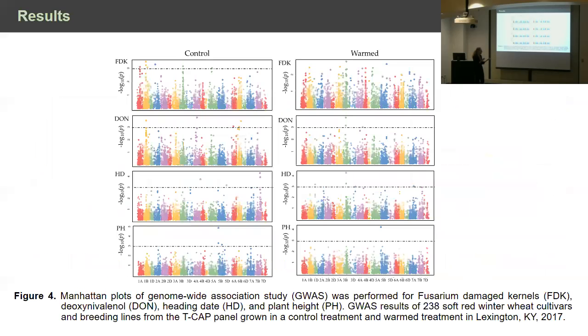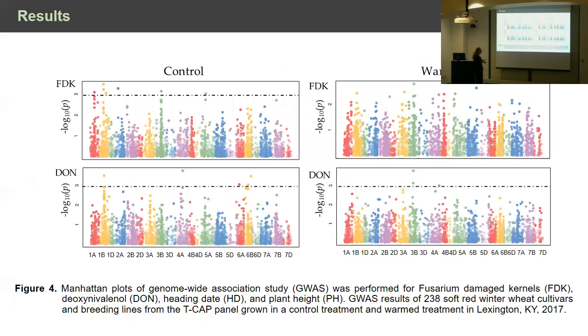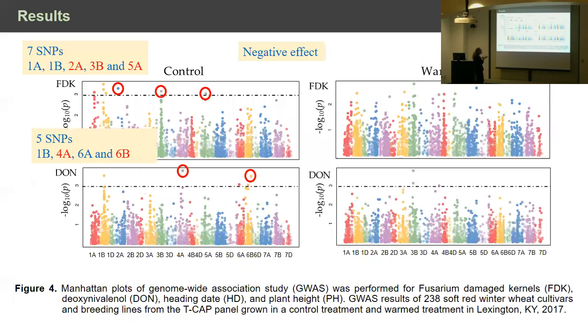So this is our GWAS analysis, how we summarize the data from when you run the analysis. In total, we identified 29 SNPs, where 19 were in the control treatment and 10 were in the warm treatment. And I want to focus more on FDK and DON because those are the diseases that we were evaluating, the disease phase. So here in the control, we identified 7, where 3 had a negative effect, which is what we actually want, because we want to select something that has a negative effect or reduces our disease. We didn't see anything in the warm treatment.